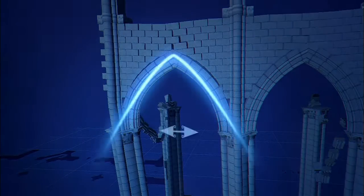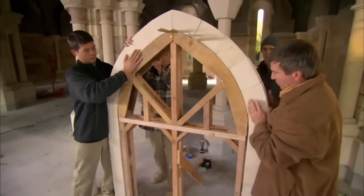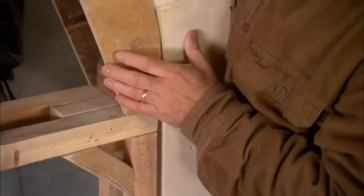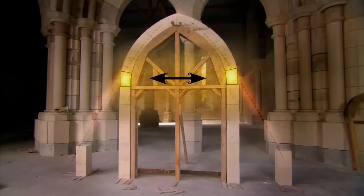At the root of the problem are the stress lines in the arch. We can't go further on this side. It's the same problem Frank Helmholtz needs to solve in California with his pointed arch. It's the stress lines pushing outwards. If the crew removes the wooden frame now, the arch will collapse because the stress line is pushing these two stones out.